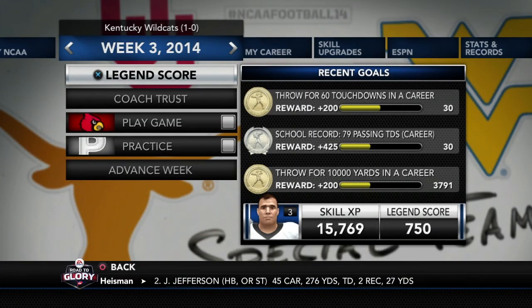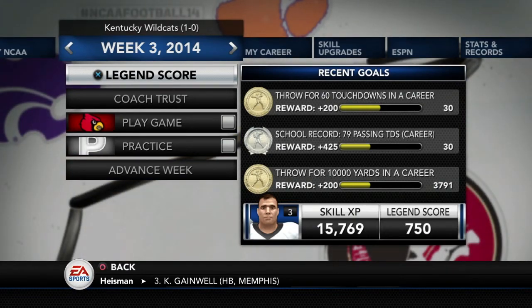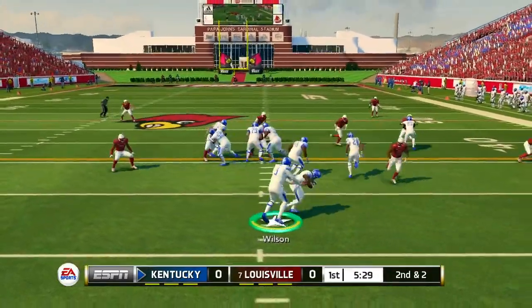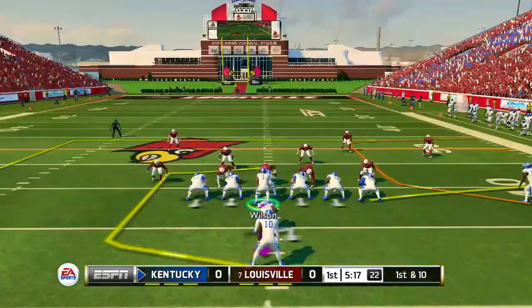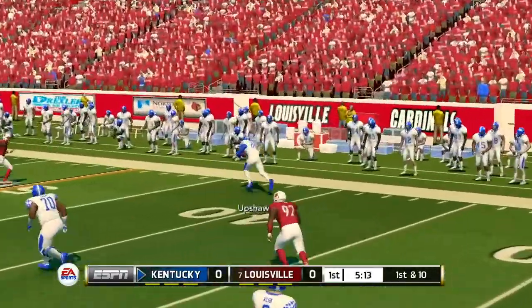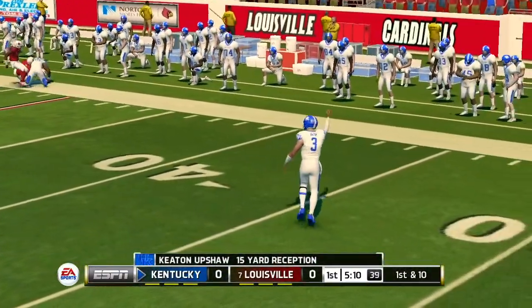So coming right off the bat, we do have Louisville, our in-state rival. And this is a huge game for us. We did beat them last year, and it is our turn to be in Louisville. We're on the road, and this is a tough game for us. We've played one game, so we've got to come out here and prove these guys wrong once again.